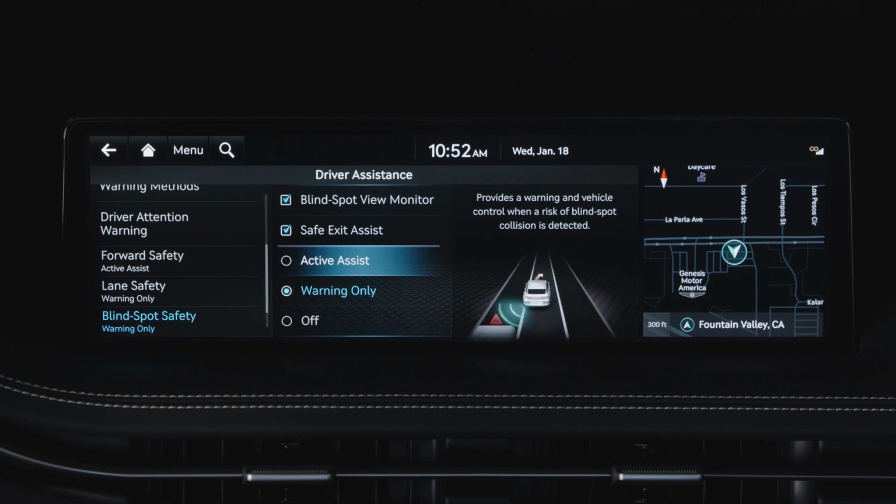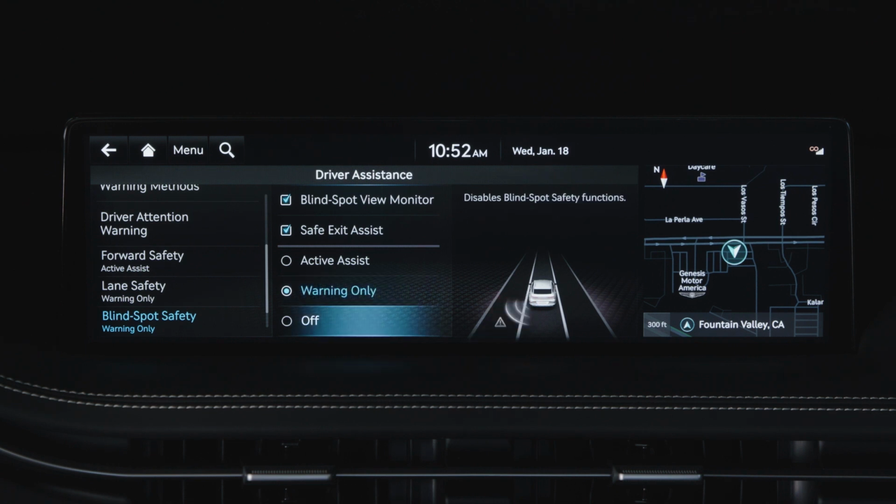If Warning Only is selected, this will alert the driver with a warning message, an audible tone, and steering wheel vibration. The automatic emergency braking function will not be engaged. If Off is selected, the Blind Spot Collision-Avoidance Assist feature will not be active.